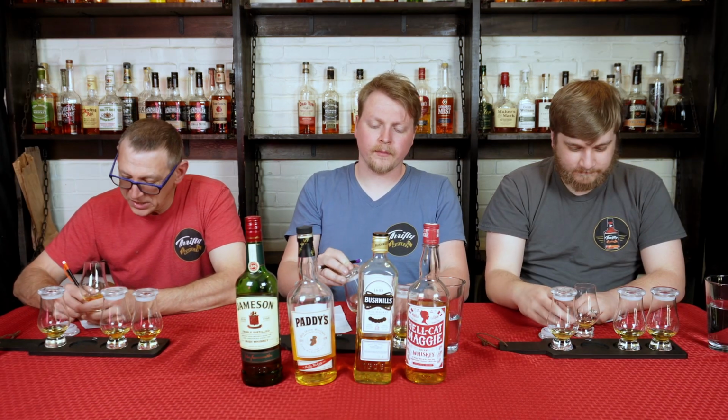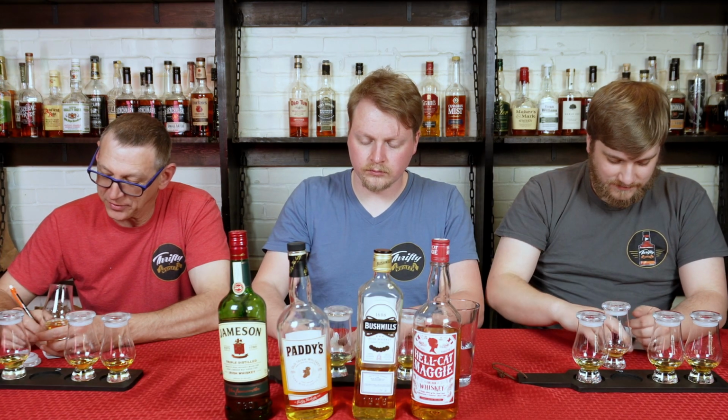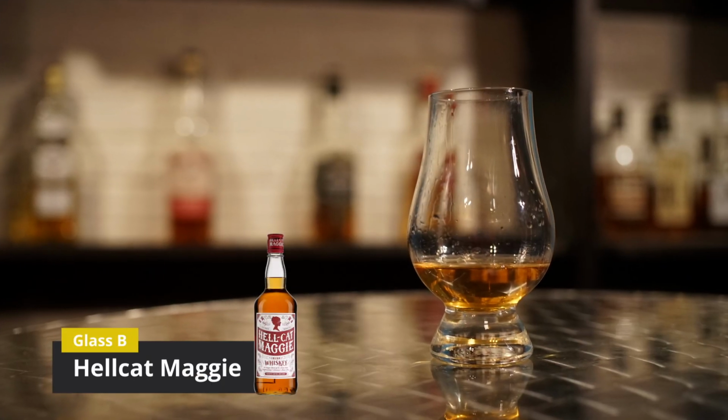Oh, that's sweet. Sweet and spicy. Yeah. I got the spice this time around. Not like bourbon spice, but it's definitely some sort of barrel-impacted spice. Just peppery. Coarse black pepper. Mm-hmm. Maybe ginger. I'm ready to move on to glass B if you are.